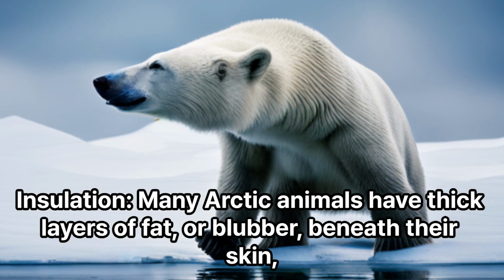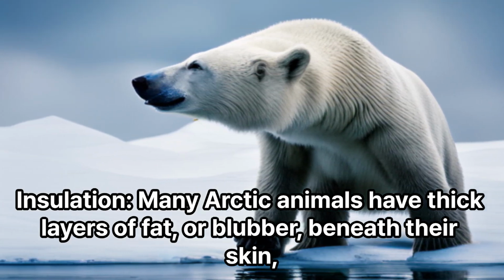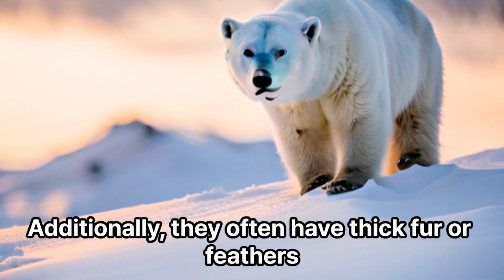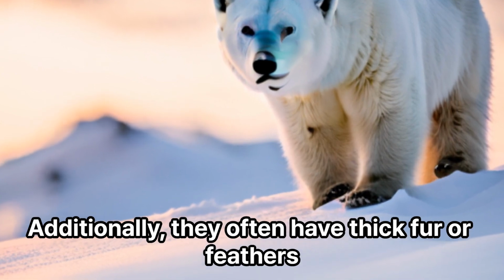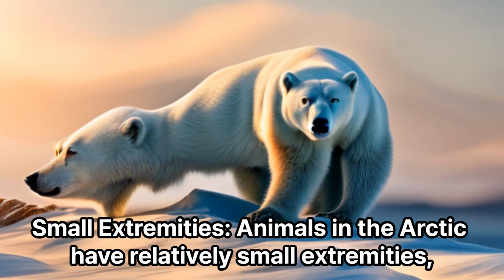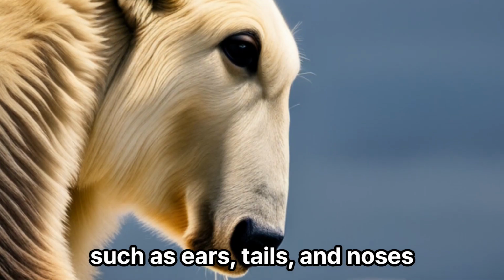Insulation. Many Arctic animals have thick layers of fat, or blubber, beneath their skin, which acts as insulation and helps them retain body heat. Additionally, they often have thick fur or feathers that provide extra insulation. Small extremities. Animals in the Arctic have relatively small extremities, such as ears, tails, and noses. This reduces the surface area exposed to the cold, minimizing heat loss.